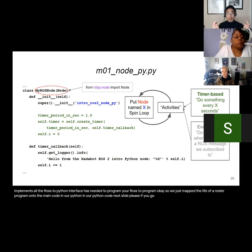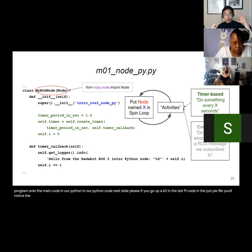If you go up a bit in the .py file, you'll notice the actual creation, or the definition, of your Python ROS2 node.